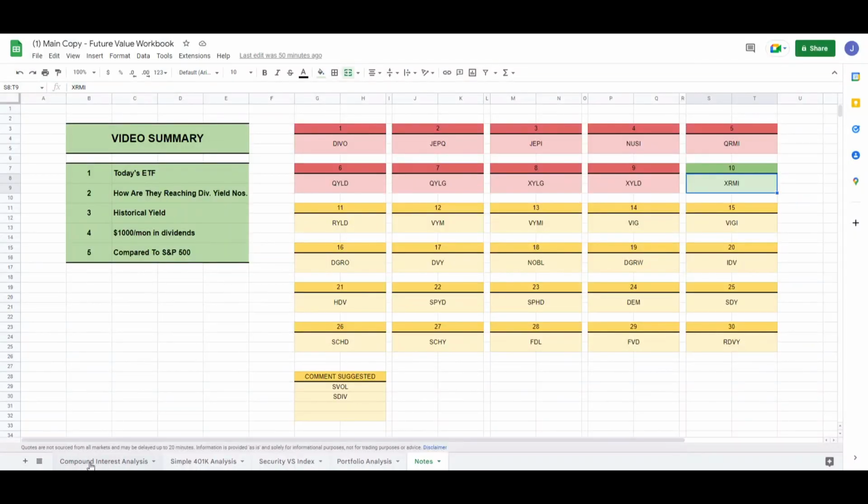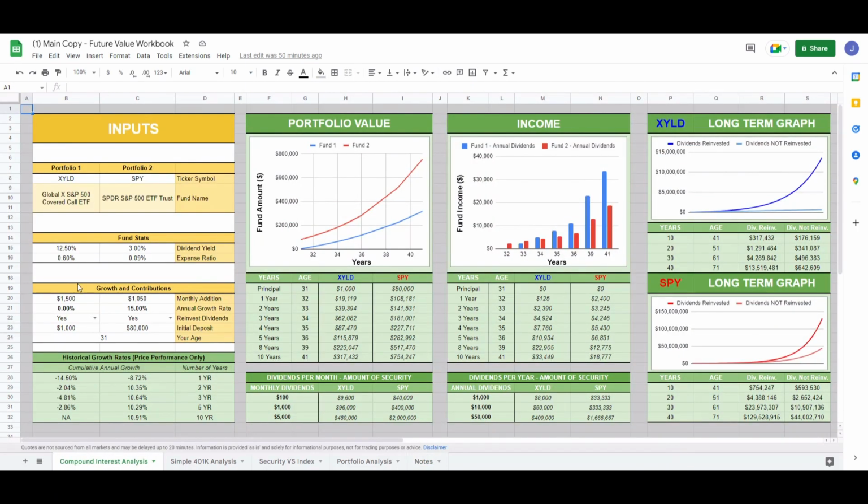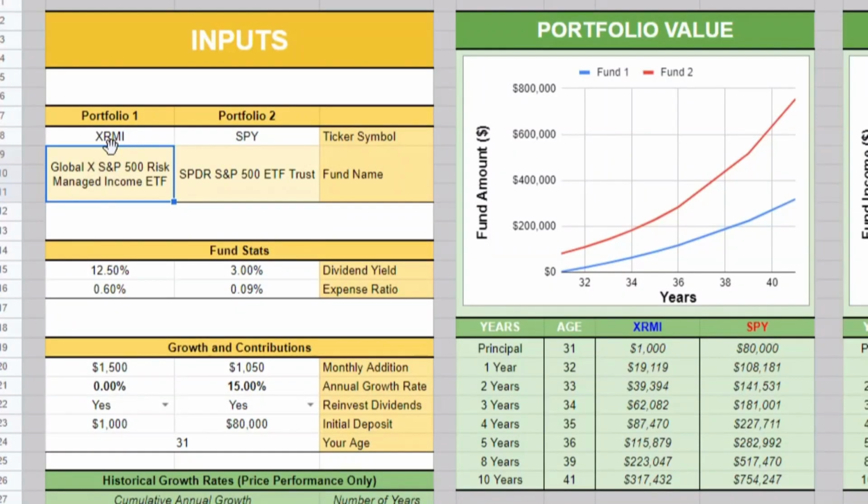So coming over to our compound interest calculator right here, we're going to determine how much of XRMI we need to own. So we're just going to focus on a few areas of this calculator. XRMI is the fund we want to take a look at, that we determined that their dividend yield was around 11.5%, and we can flex on this number as well. Their expense ratio is 0.6.